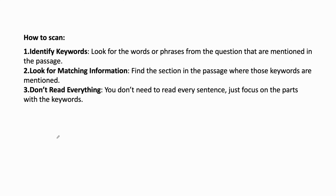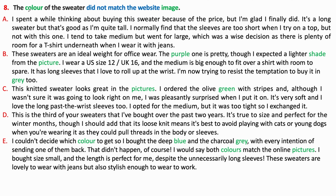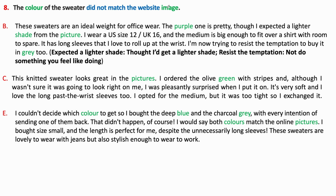We start with the eighth question. When scanning for the keywords color and image, we narrowed down the relevant sections to B, C, and E. The word color is mentioned only in one section, and the word image is not mentioned at all. But we have words like purple, green, and shade for color, and the word picture for image. So now we focus on these three sections and read the relevant sentences carefully.